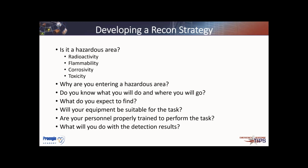Okay, so when we develop that recon strategy, it's about making sure that we are identifying the threats within this area and make sure that we're making good decisions based upon basic information about the radioactivity, flammability, corrosivity, and toxicity. And if it is a hazardous area, why are we entering? Is there something we're going to be able to do to change that area's hazard level? Meaning, if it is something where there's been an explosion and there may not be any way for us to save that chemical into its container, is there a reason for us to go in there? Okay. If we are dealing with something where it's just in a broken pipe and we may be able to reroute, or we may be able to freeze patch, do different things, then there's a great reason for entering, as long as we're able to control the risks.